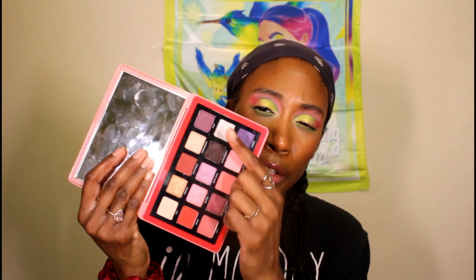Anyway, the next one I have to talk about that I love so much is the Natasha Denona Love palette. The funny thing is, when I first got this palette, I wasn't a huge fan of it, but I just love the uniqueness of this romantic color story that she came out with, because I feel like it's not traditional to her at all, especially these purplish, ashy, deep tones down here. I feel like they're definitely not a traditional vibe of Natasha.